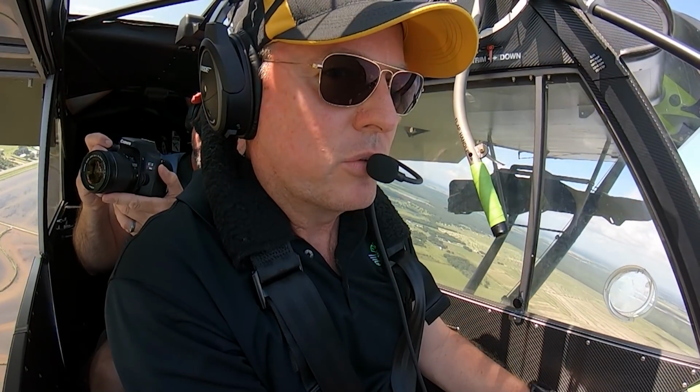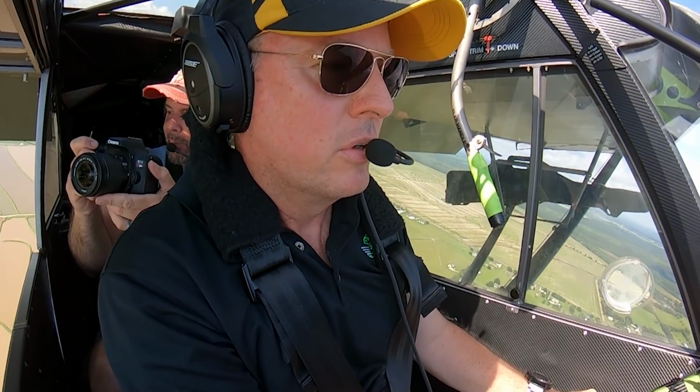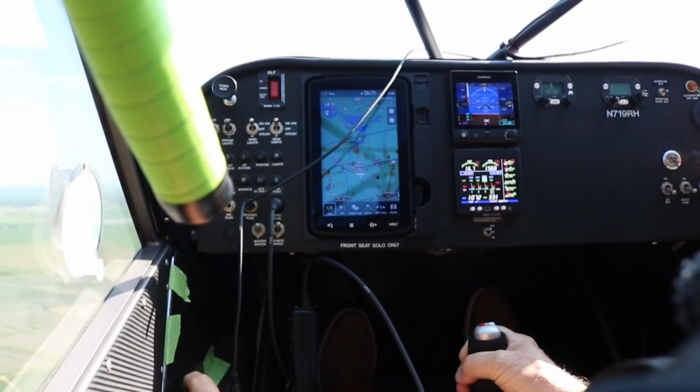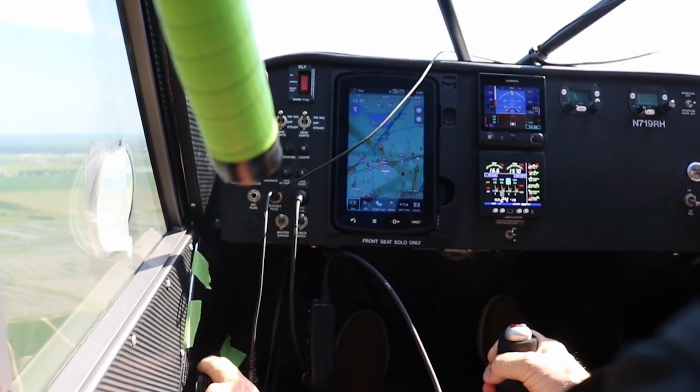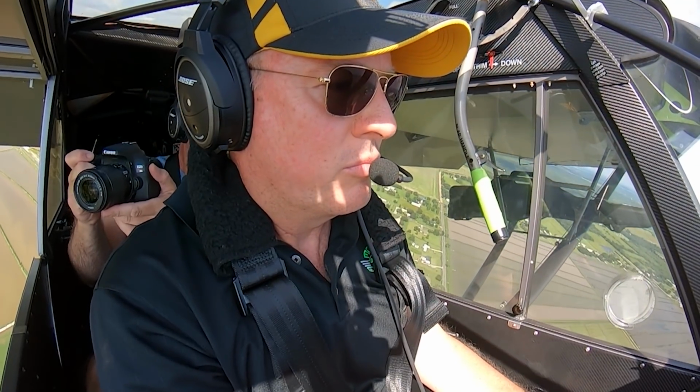Get ourselves back around this way. I think the wind's generally this direction. There we go. I can feel us slipping across the ground now. Yeah, we've got a bit of a crosswind today. Let's direct ourselves a little bit more around into the wind. We're just hanging here like a kite. Yep, that's amazing. There we go.